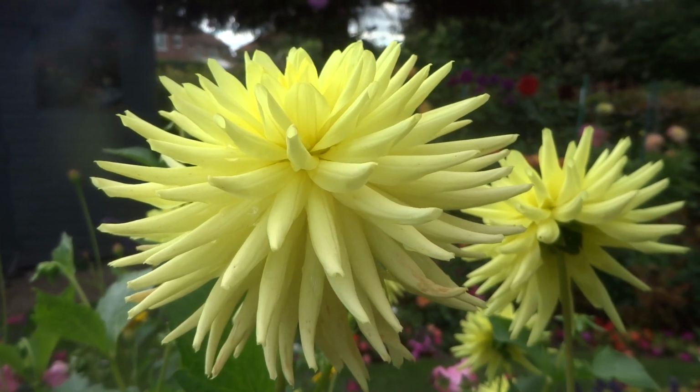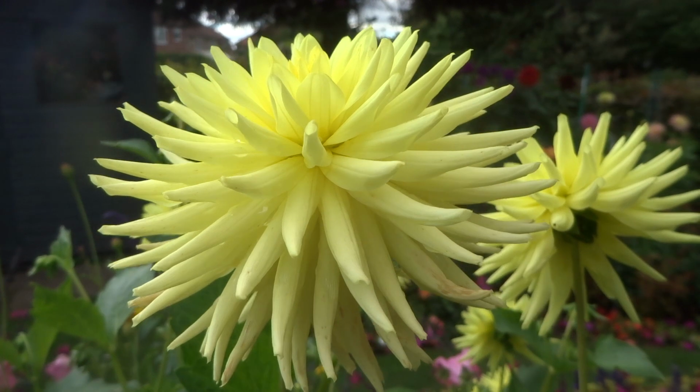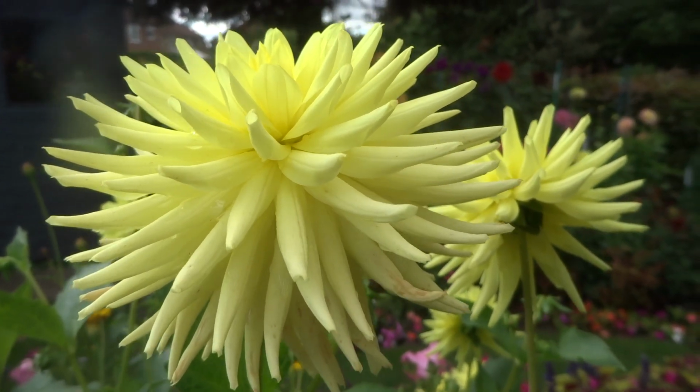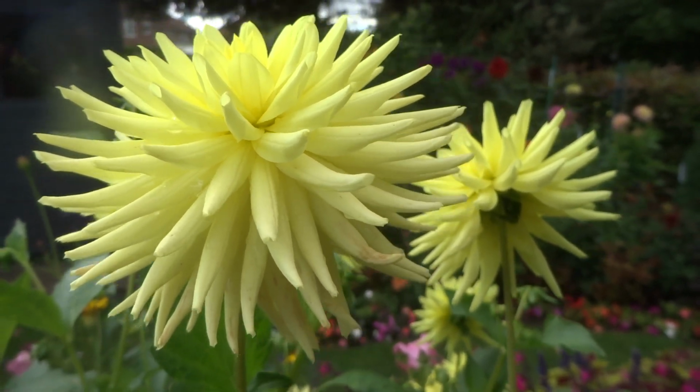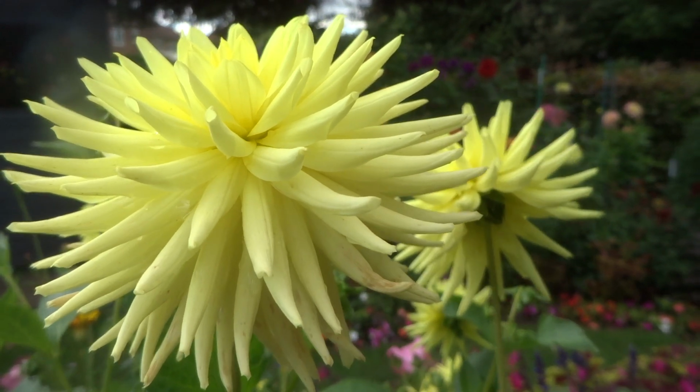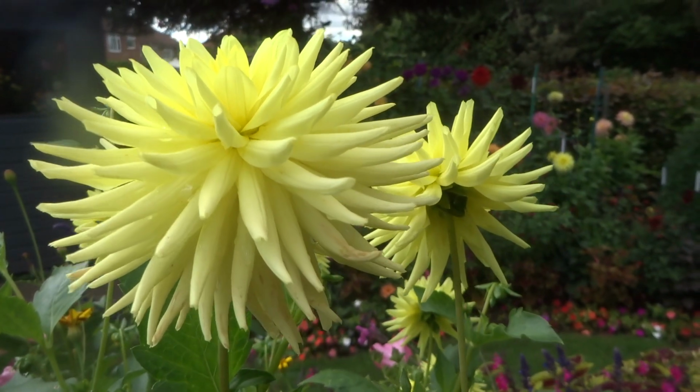The lady who raised this miniature cactus variety called Western Melody kindly gave me a tuber of it a few years ago. It's now become one of my staples. Yet, it's never been on the market so far as I've known. As far as I know, I've never seen it in any catalogue. I don't understand why, to be honest.